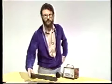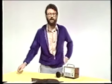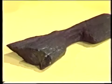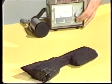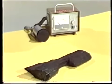The usual scientific method of finding the age of a piece of wood like this is called radiocarbon dating. This piece of wood consists largely of the element carbon, but not all carbon atoms are the same. Some of them, a small percentage, are radioactive. And radioactivity is something we can detect with a device like a Geiger counter. Of course, a lot of this radioactivity is coming from stray radiation all around us, but some of these clicks that you can hear come from the radioactive carbon in the wood itself.